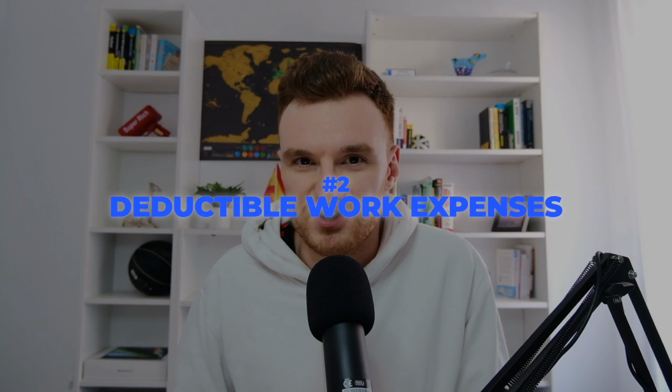The first two, if you're an employee, are automatic, and it's basically the personal minimum deduction and deductible work expenses. So every taxpayer in Spain basically has what's known as a personal minimum, which is an amount that you don't pay tax on, and it's calculated based on a set number based on your age. So if you're over 65 or over 75, then that personal minimum increases and you pay less tax on that first bracket as a result. As an employee, you automatically get the right as well to deduct 2,000 euros of work-related expenses in your tax declaration without need to justify them.